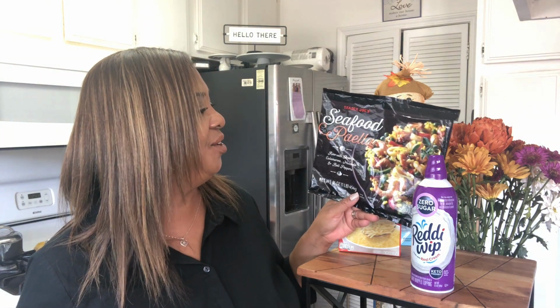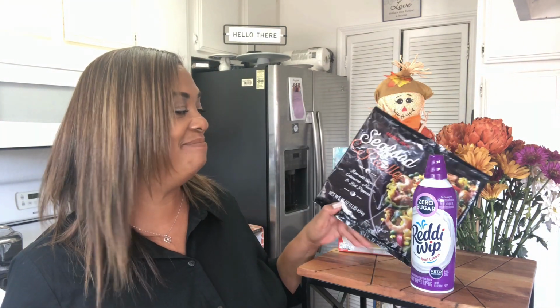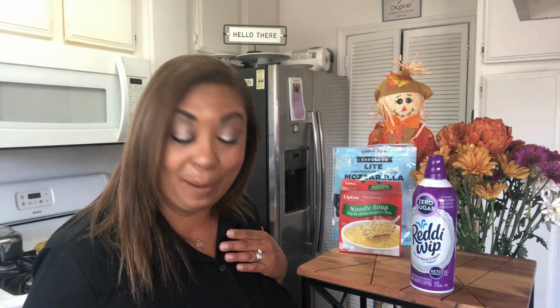I really loved it. So the seafood paella in the frozen section over at Trader Joe's. If you see it, you might want to pick it up. It's really good. 4 smart points for a quick lunch, something that's a little different.